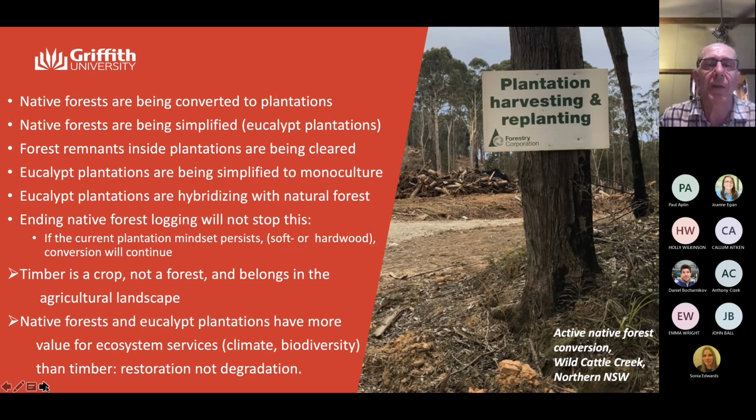So in a nutshell, native forests are being converted to plantations. Our native forests are being simplified, so the mixed species are being essentially cut down and only certain individual species, particularly in our area coastal blackbutt, are being preferenced. Forest remnants inside plantations are being cleared. Eucalyptus plantations that were previously 3 or 4 species are now being simplified to monoculture. And those eucalypt plantations, often of specially managed and bred stock, are now hybridizing with the natural forest.